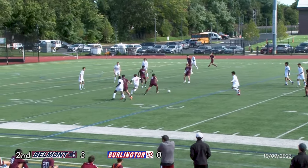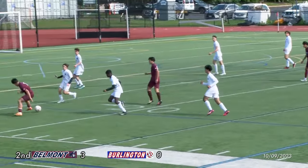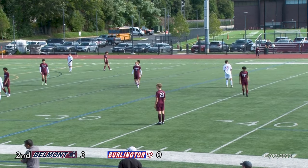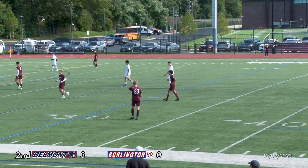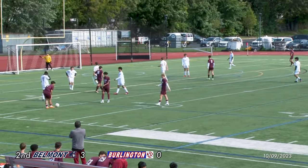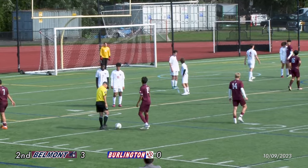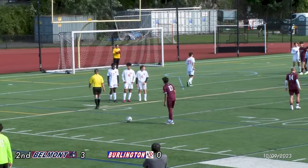Back to Lawrence. Lawrence maintains control. Lawrence trying to split three defenders. Up to Patrick. Sends it back into Lawrence. Patrick gets tackled. No card, just a free kick. Satchel up for the free kick. Let's see what Belmont does. Let's see what Belmont's up to now.